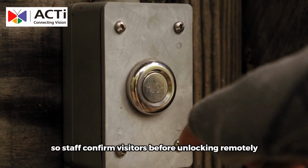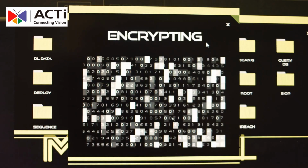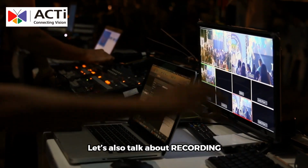ACTi provides two-way intercom, so staff confirm visitors before unlocking remotely. Beyond single doors, it supports emergency unlocking. In dorms, visitors are verified first. In factories, only authorized staff enter. In government, fire or quake triggers instant exits. Control ensures safety. Let's also talk about recording.